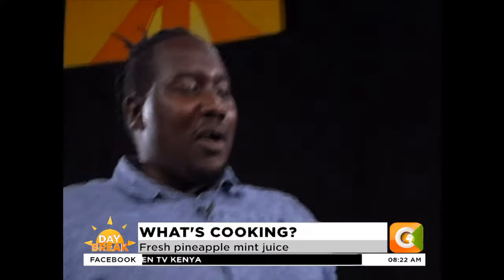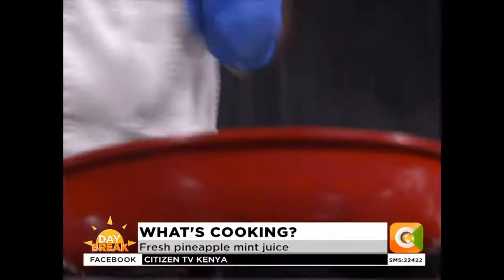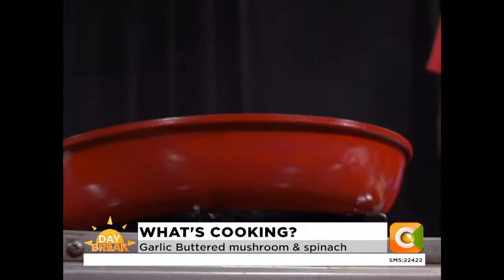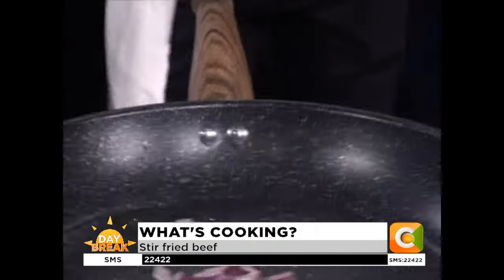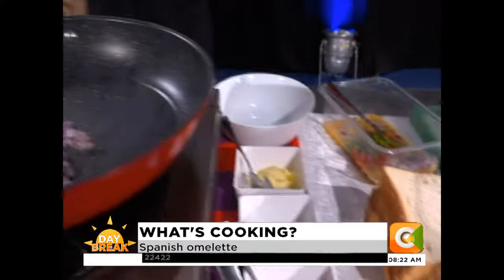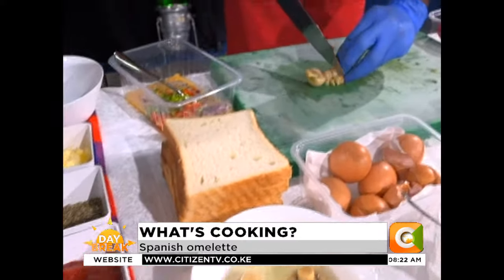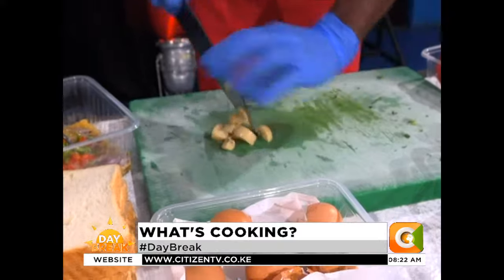Nakula cookie bado. Shikokoti yako sasa kwa pepper. Omosh ametuletea hapo onions as we started off. This for the mushrooms and the spinach. That is some garlic ginger. Garlic ginger paste.